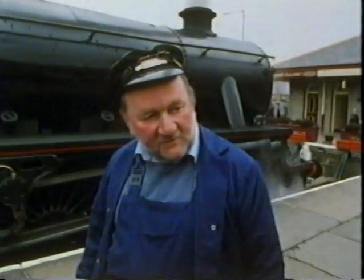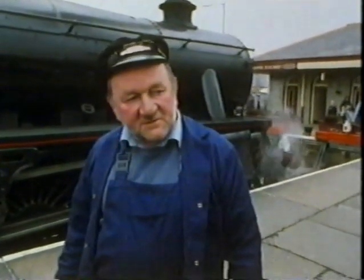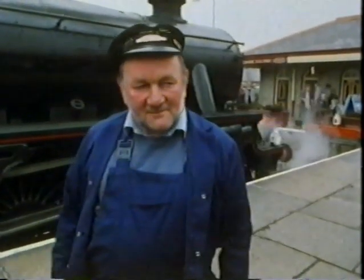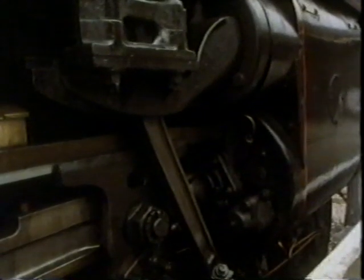These big fancy locomotives, they're all right, but use a hell of a lot of coal. That's the gospel truth. They're too big for a line like this. It's like giving Lester Piggott a Desert Orchid and saying walk around that lawn. They're a good crowd puller, I'll give you that. But as a general purpose, you can't beat a local like this.